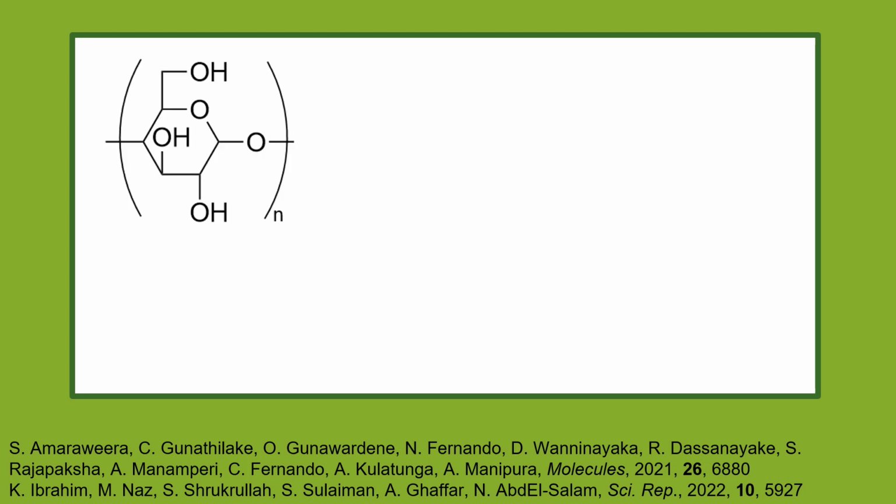In agriculture, starch can be used for slow-release fertilizers. Starch is a naturally occurring polymer which is widely used due to its biodegradability, abundance, and non-toxicity. But as native starch, it has low mechanical properties. It can get modified to alter its properties, for example by cross-linking.